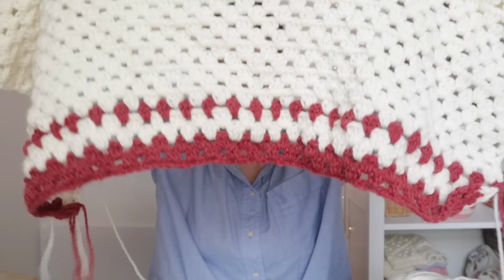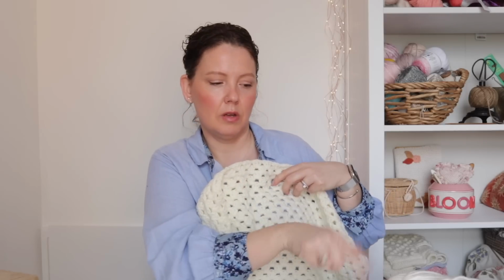And the other thing that I've done is, so I'm just going to make a couple of front panels, and I don't think I'm going to need much sleeves actually, because this is quite wide. I think I'll make the front panels up and then worry about the arms, because I've started from the bottom up. And now I'm thinking, well, that means I need to do the sleeves from the bottom up. Which is a bit more of a faff, isn't it? Because I'm going to have to do the sleeves separately now, rather than attach them and crochet down.